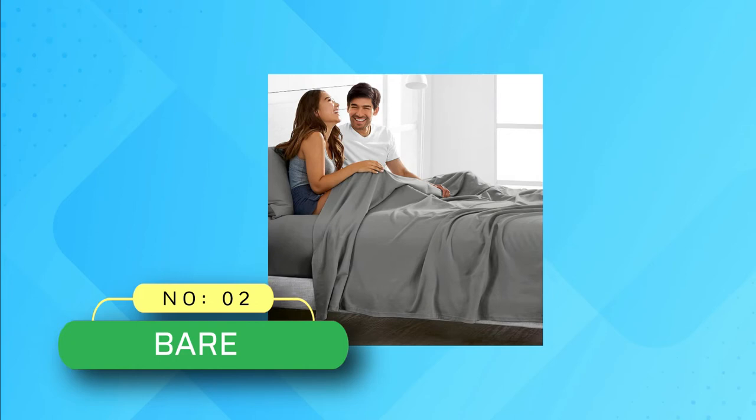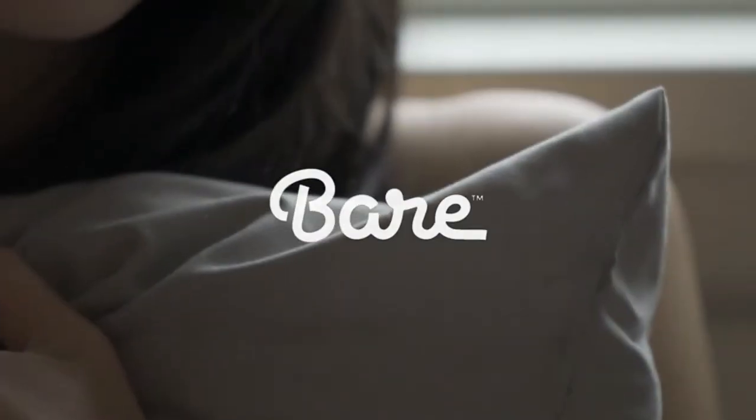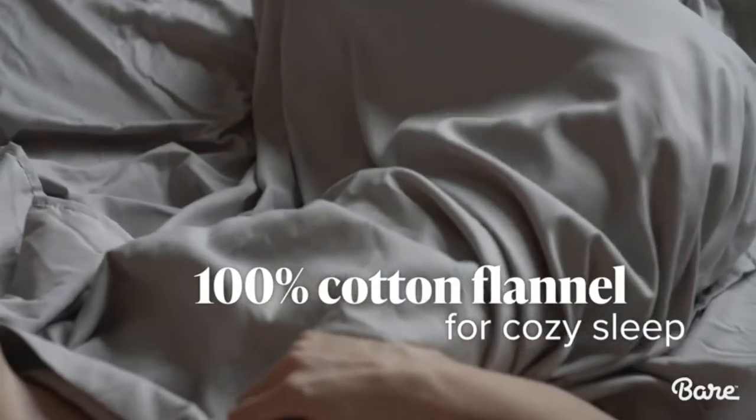Number 2. Bauer Flannel Sheets. If you are investing your time and money on flannel sheets, then you would surely want it to be worth the investment. While not all such items provide the value for the money that you are looking for, this one does, which makes it a fan favorite.